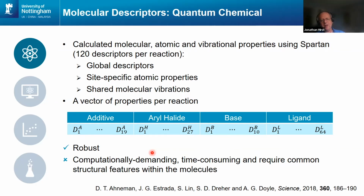And maybe more serious than that, for example, some of these shared molecular vibrations, if you move too far away from the training data, then you're in danger of not having the common substructure present, and then your descriptor vector can't be completed, and you've got a problem in generalization.